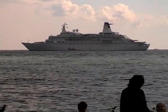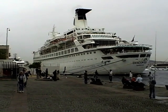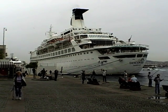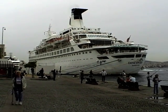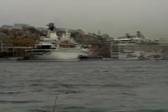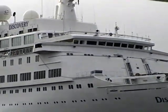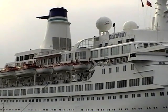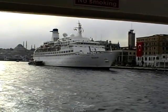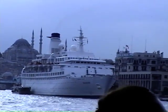Although on this last voyage she appeared very tired, she's nonetheless an exceptionally well-designed ship, particularly on the interior. She left Istanbul on the 30th of October, sailing for Genoa, where she will be given a major refit before joining Marco Polo, and she will still be named Discovery in a new joint venture offering a different sort of cruise, possibly directed at younger people.